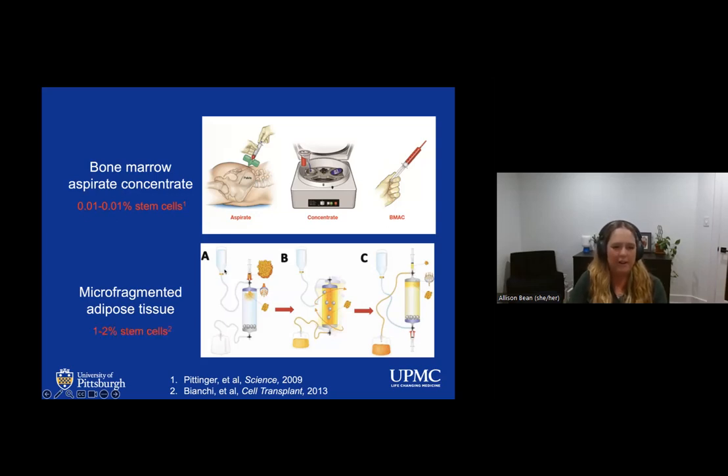And so again, this is one of those stem cell, quote unquote, treatments. But the studies tend to show that MFAT only contains 1 to 2% stem cells. So again, this is not a purified stem cell population.